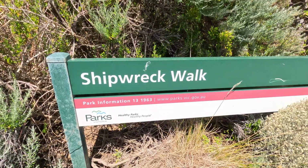Alrighty, so we are now at Loch Ard Gorge and we're on the shipwreck walk. So there are a bunch of viewpoints and walks around the area. So we're going to go check them out. So let's go explore them.